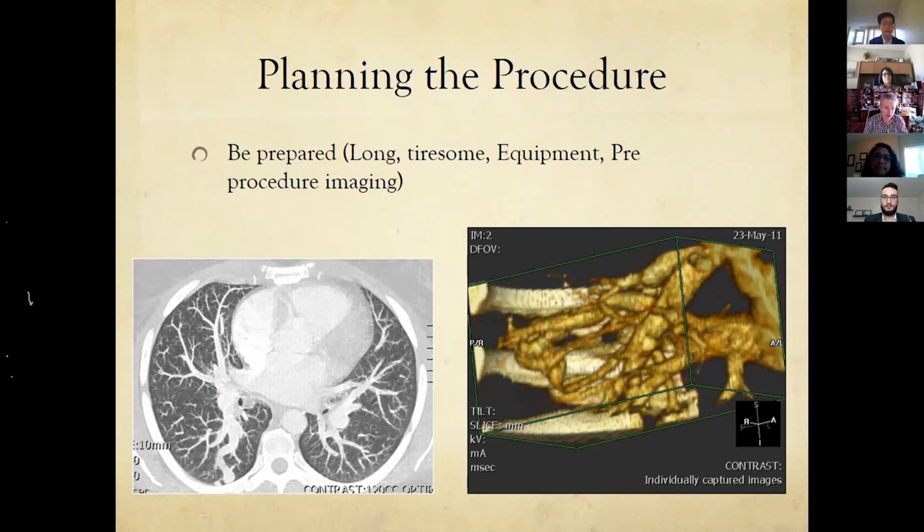So, I'll look at the imaging. Dilini and I will often go over the imaging and decide what we're going to do. But I'll look at the imaging, I'll make sure that I know what I'm doing, how I'm going to do it, what equipment I need, and do I need to speak to hematology? Do I need to speak to cardiology, neurology, etc.? And so, that's the reason that you come.